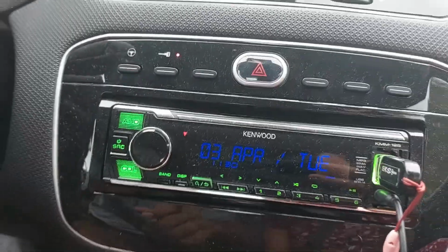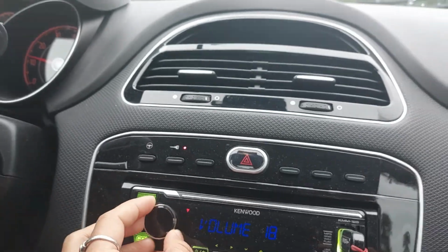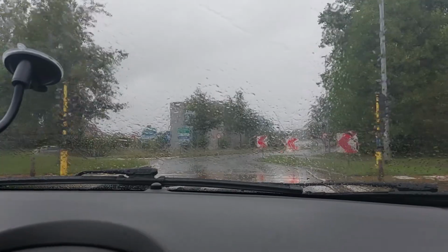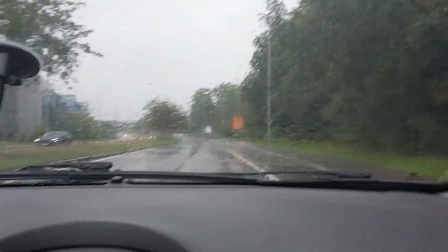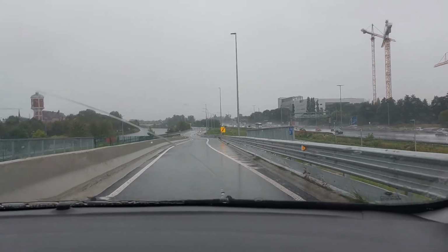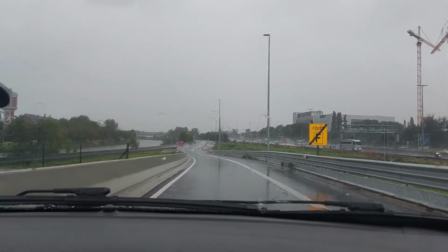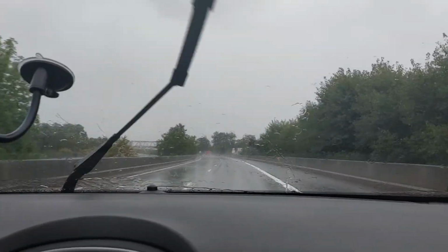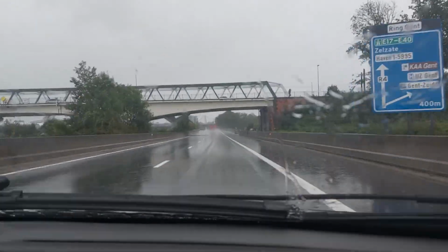Let's play some Kannada music. The roads are almost empty today. Today we are going to Lidl, which is a supermarket in Belgium.